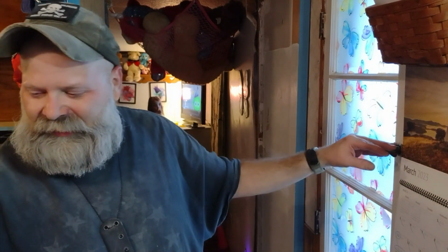Carmen loves her new doorway. I think she hasn't really realized that she can't talk to mom and dad anymore. But I'm sure she's going to find a way. Let's see what else.